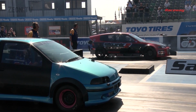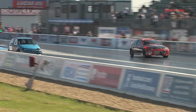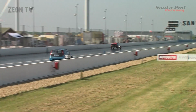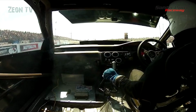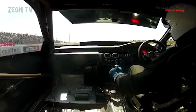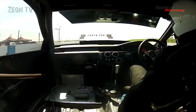Keel Priestman up next against Lee Openshaw in the Fiat Punto. Now Keel should have this one covered. He makes no mistakes away from the line and he looks to be onto a good run here. Arrow straight. And yes, Keel takes the win with a very strong 8.84 to move into round 2. Riding on board with Keel, you really get a feel for the power of Keel's car. Thank you to Keel and the team for the onboard footage.